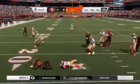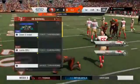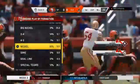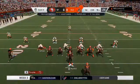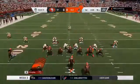Now a handoff here to his running back. And he's going to lose yardage here. Back to his own 18. That's going to go as a loss of 2, and it'll be second down. First play of the drive goes the wrong way. Here's second and 12.